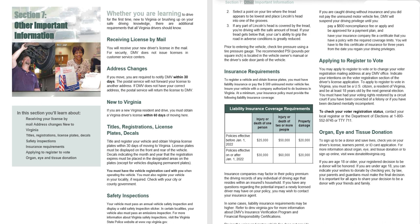Select a point on your tire where the tread appears to be lowest and place Lincoln's head into one of the grooves. If any part of Lincoln's head is covered by the tread, you're driving with the safe amount of tread. If your tread gets below that, your car's ability to grip the road in adverse conditions is greatly reduced. Prior to entering the vehicle, check tire pressure using a tire pressure gauge. The recommended PSI, pounds per square inch, is located in the vehicle owner's manual or the driver's side door jamb of the vehicle.